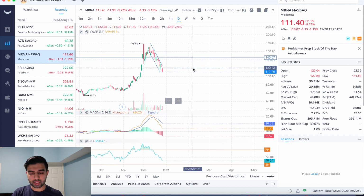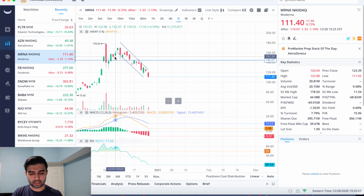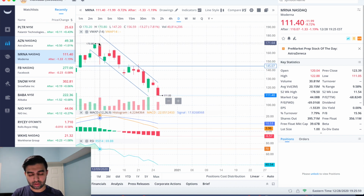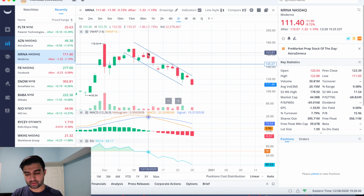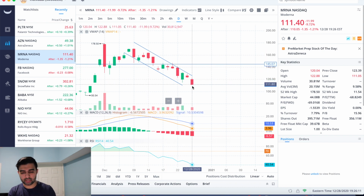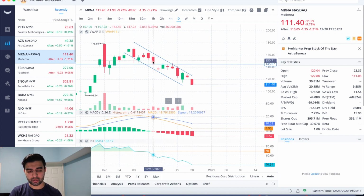Well, if we take a look here, what we see is it is just making lower highs every single day since 12/14, right? It's gone from this day when it was trading near the 160s all the way down to now being at 111. It's lost more than 45% in just the past couple weeks, which is crazy because, as you guys know, we've also gotten the FDA approval for this vaccine to be used across the United States as well.